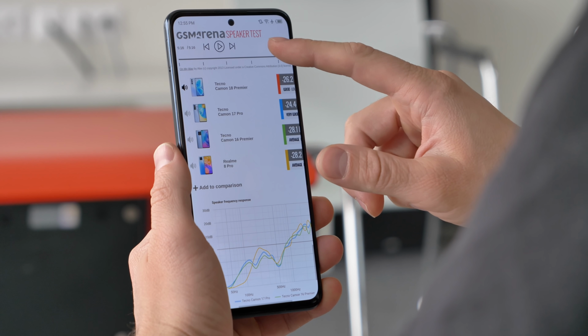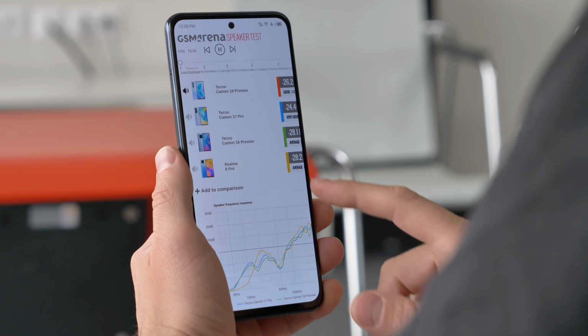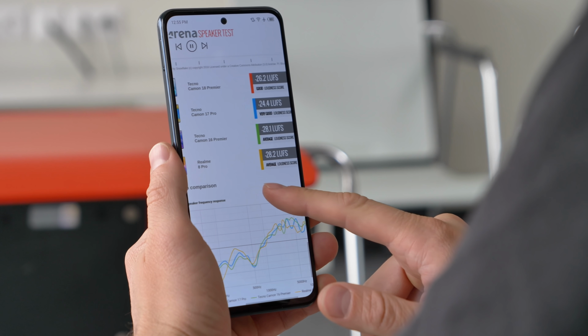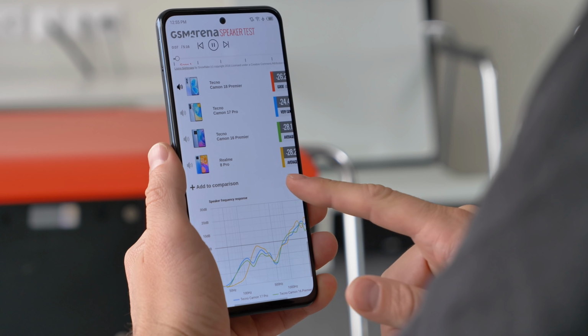For audio, the Tecno Camon 18 Premier has a traditional 3.5mm jack for headphones, and there's FM radio support too. There's also a single bottom firing loudspeaker, which was able to earn a rating of good on our loudness charts. Sound quality is unimpressive. The highs are decent, but there's no bass.